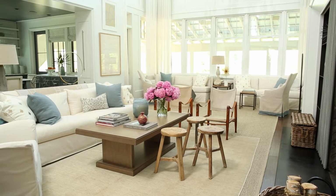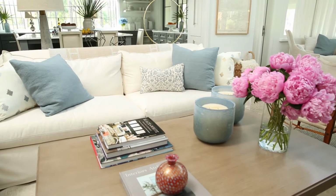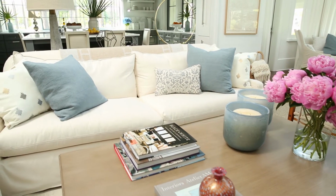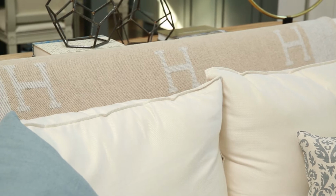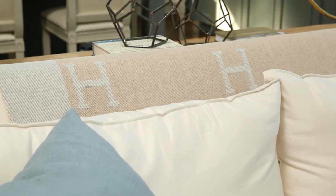In the living room, Suzanne's placed a very generous sized sofa. It's very deep and has very simple lines to it. Suzanne has layered a blanket over the back of the sofa, which is a great way to just add a little bit of color and pattern.